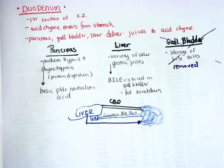Now, what does that mean? Well, you don't have a storage facility for your bile, which means your liver has to produce it about the time you need it, and the liver's not so efficient at that. So people that have their gallbladder removed sometimes have to watch the fat intake that they have, because they don't have the bile salts there to break it down. Sometimes it just passes right on through. You know what I mean by that?